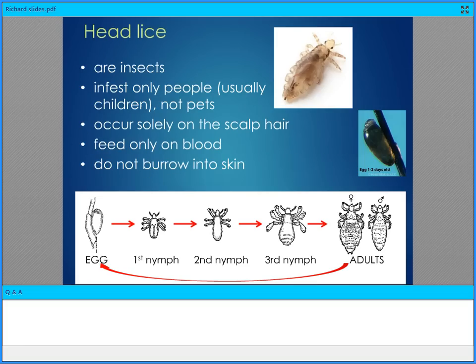Head lice are insects. Their 6 legs each bear a strong claw well adapted for grasping scalp hair. Head lice are blood-feeding external parasites of people. They neither feed nor survive on any other animal. They are far more prevalent on children in the kindergarten through 4th grade levels than on those in other age groups. Head lice feed solely on blood. They do not and cannot burrow into the skin.